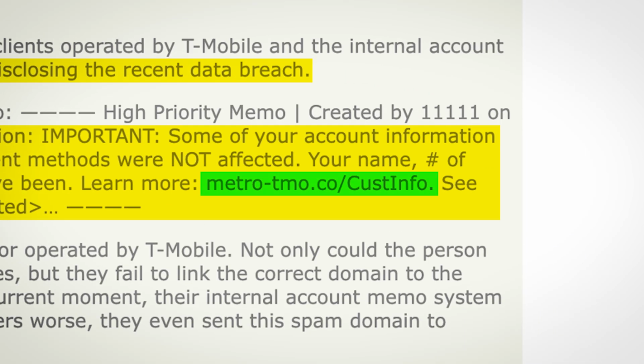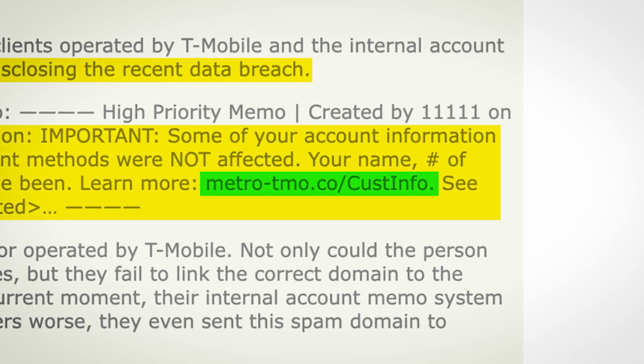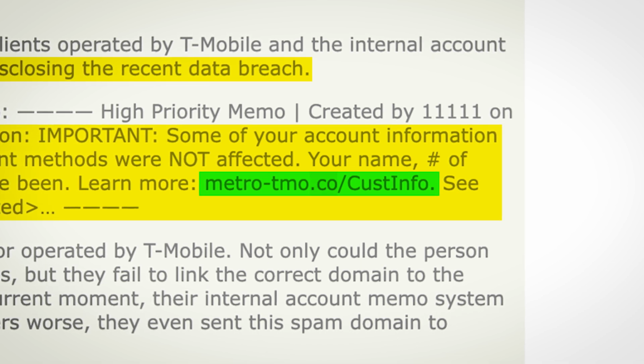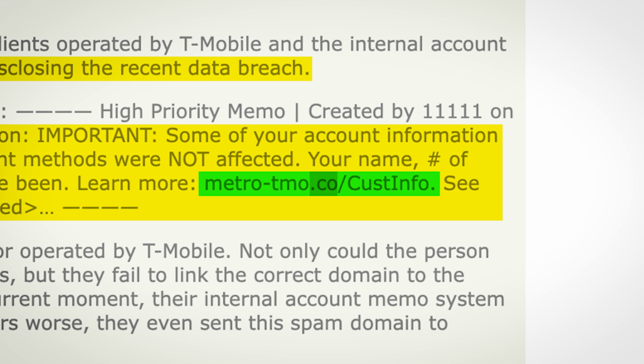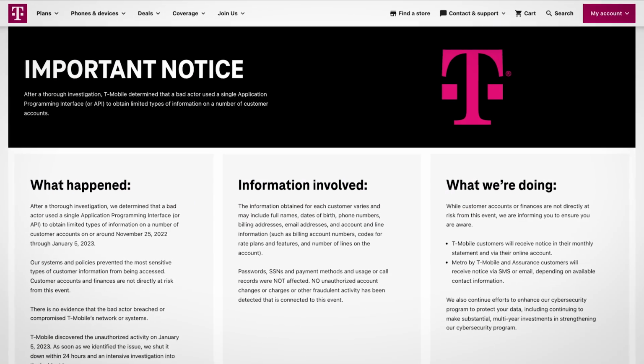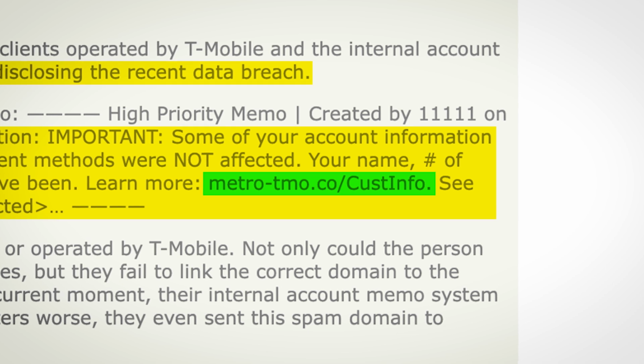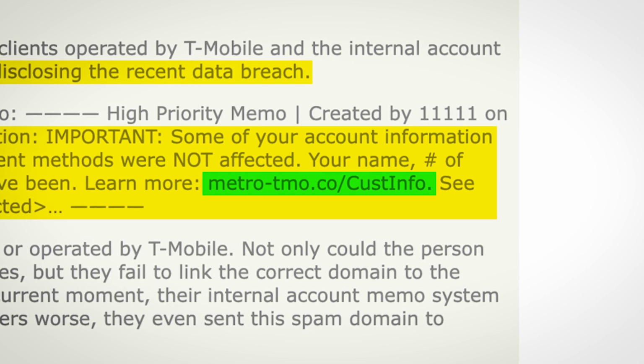Trouble is, the URL that T-Mobile is linking to for more information on the hack has a slight typo. They've accidentally put .co rather than .com, so instead of sending people to the genuine T-Mobile site, they're inadvertently linking people to what is reportedly a typo-squatted domain used for sending spam.